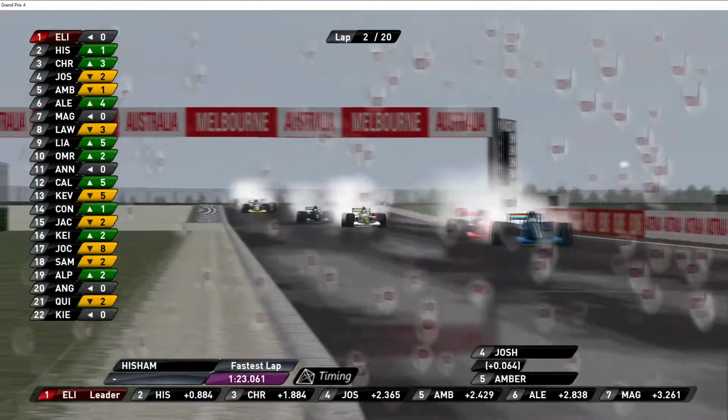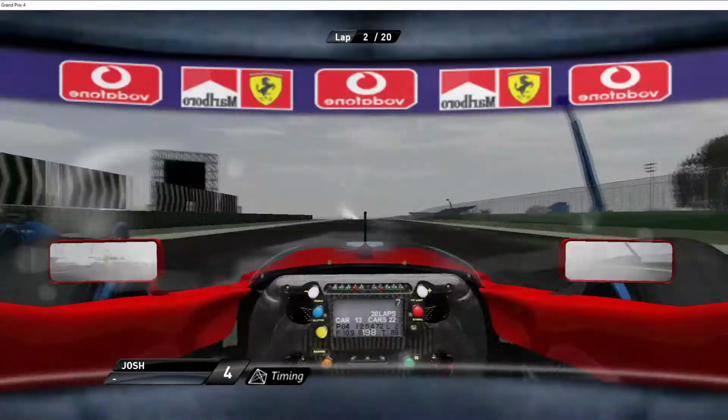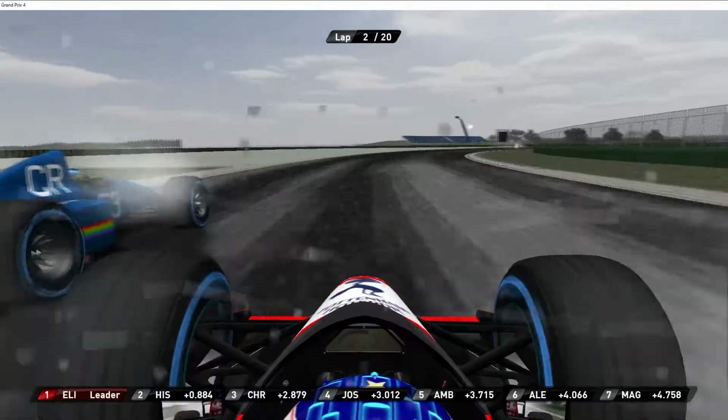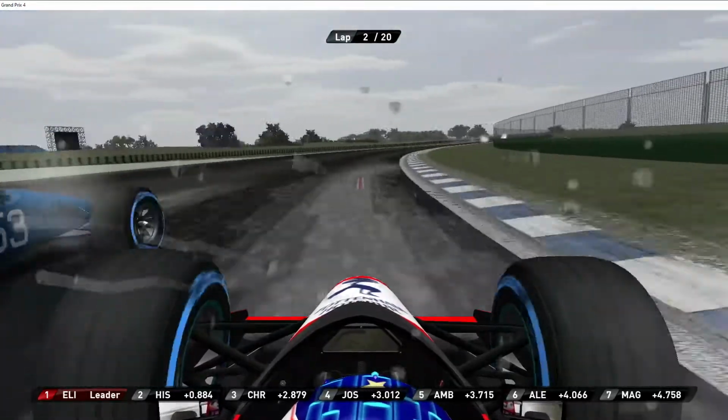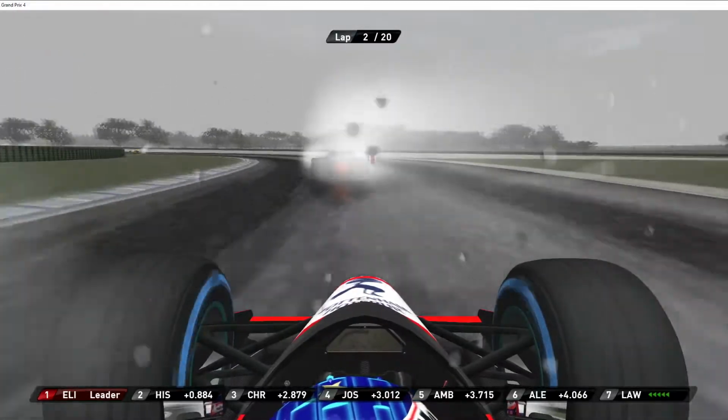But once again, Hisham actually sets a slightly faster first lap. Yeah. It does look like those two are breaking away. As Josh, well, they're breaking away again. Josh going down the inside of 1? No, has to back out of it before 2.